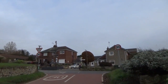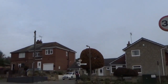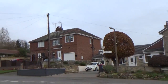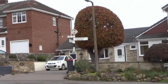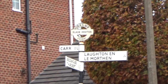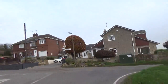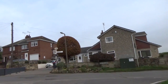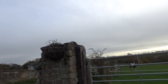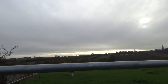Got some proper old signs here. I love these. Much more character than the awful signs they put up nowadays. Just to show you that. So we're coming on to Hooton Lane. I've got a friend here by the looks of it. I can't get up to it.